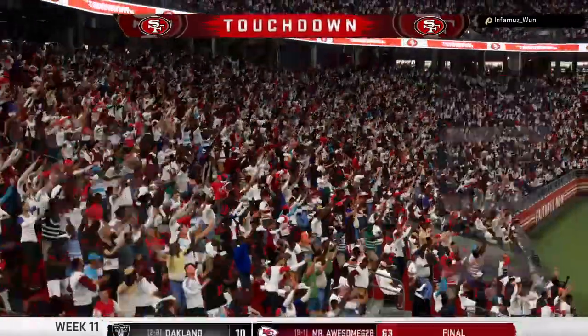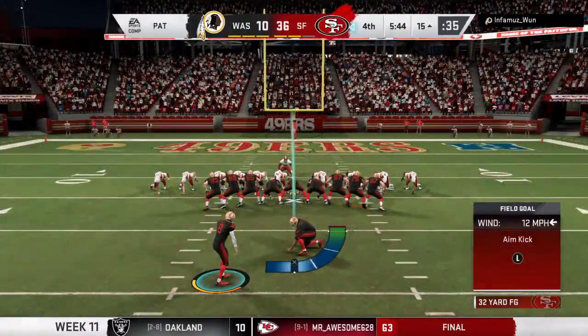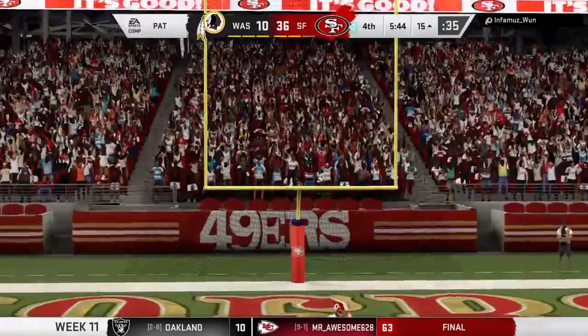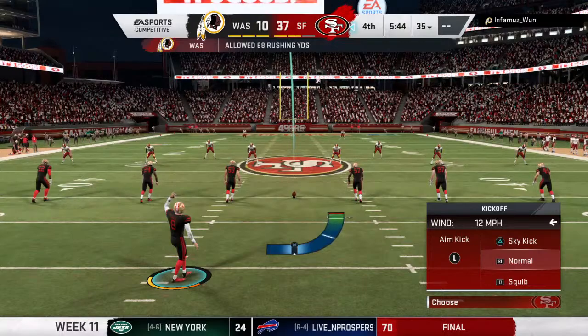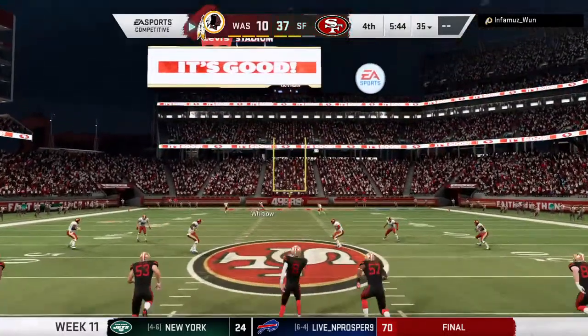And across the chalk into the end zone. It's a 49er touchdown. Saquon Barkley, his 11th touchdown of the year. And the Niners take advantage of field position on the turnover to cash this one in. Gould able to tack on the extra point, and that stretches the lead all the way up to 27.